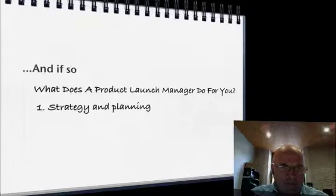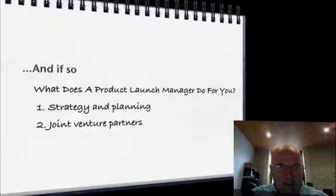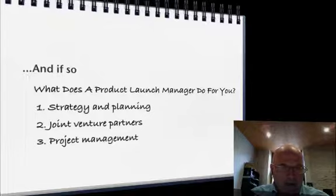Well, the first thing is strategy and planning. Vital in any successful launch. The second, he manages joint venture partners. For a big external launch, the joint venture partners part of it is almost a complete launch in itself. And then there's the project management, communication and pulling together all the disparate strings into one large team.